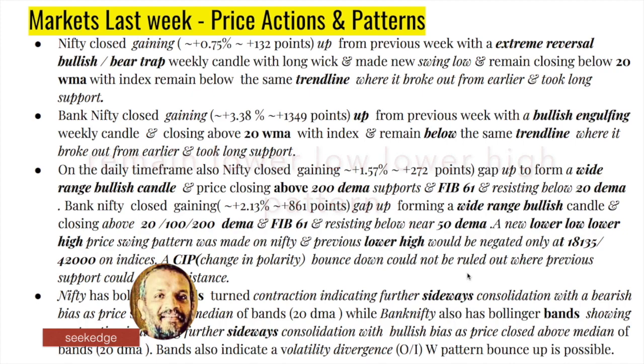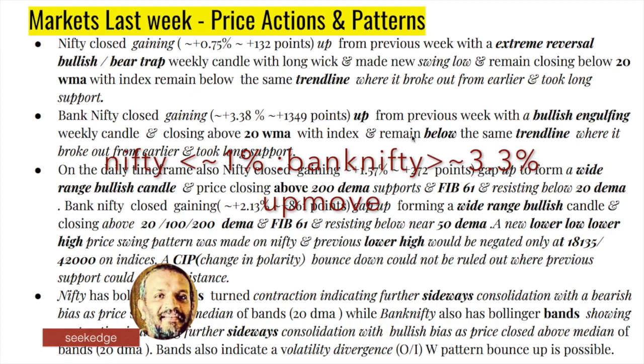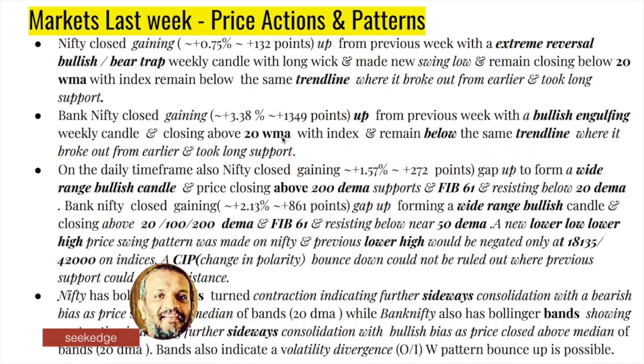It's a 0.75%, less than 1% move that happened in Nifty, but Banknifty moved 3.38%. That's three times the bullishness. So it's 1,349 points gained in the Banknifty. We've seen the candlestick patterns and all that. Nifty did not manage to close above the 20 weekly moving average. And Banknifty is obviously more bullish, and it is engulfing, which is very powerful bullish, and it closed above the 20 moving average also on the weekly basis.